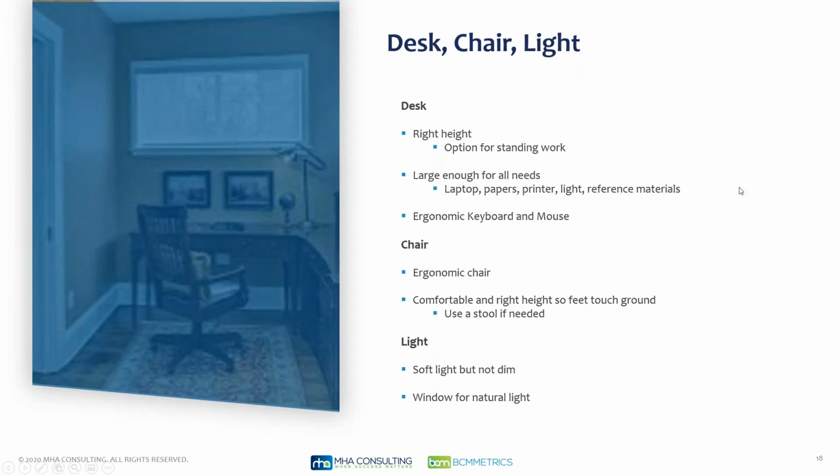Just real quickly, this can help people understand the desk and comfort. Is there enough space for people to work, to have their work papers, their laptops, their monitors, all of those kinds of things? Do you need to stand? We sit a lot, and so being able to move up and down and continue to work or take a break is going to be important.